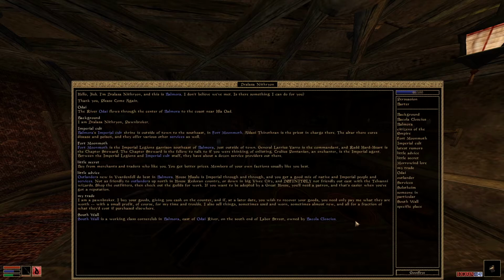The South Wall Corner Club, I'm pretty sure, is where the Thieves Guild is stationed in this town. I'm not actually sure. You can be joined to the Mages Guild and Thieves Guild at the same time. You might be kicked out of one for the other.